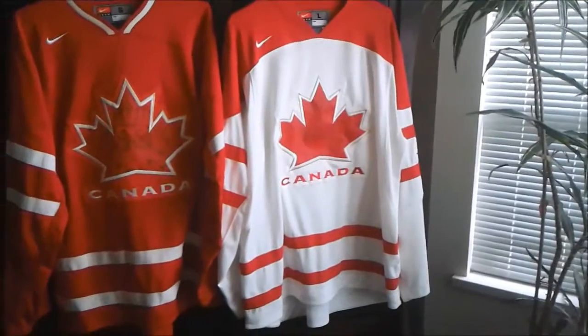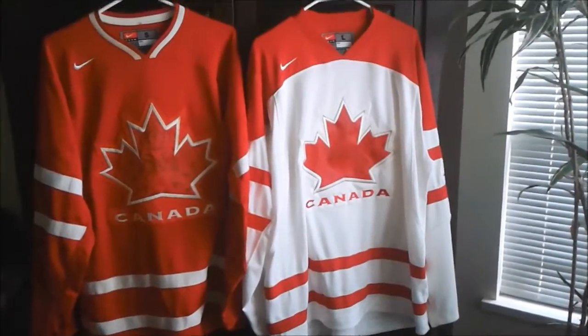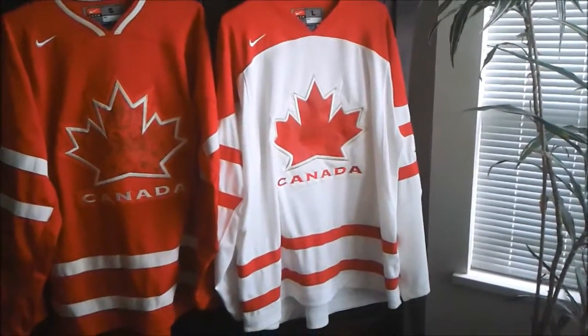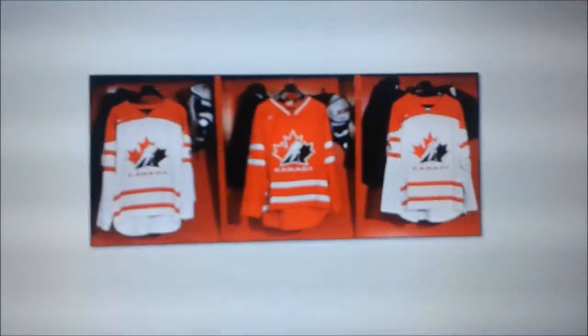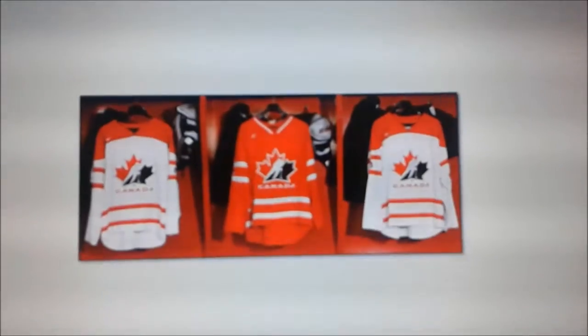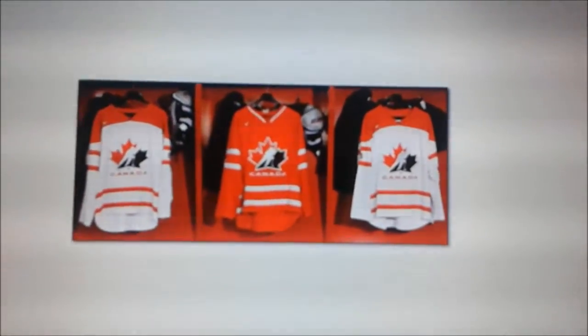But anyways, Hockey Canada has unveiled some new uniforms, and in this video I'm going to share my thoughts on what I think of those. So before I get to those, I want to quickly show you viewers out there exactly what they've just retired. Here's the uniforms that they just retired, and the truth is I'm gonna really miss these.